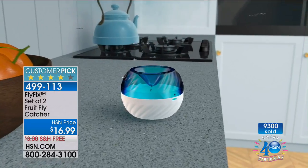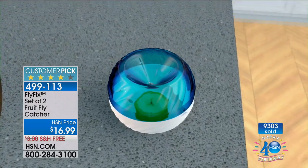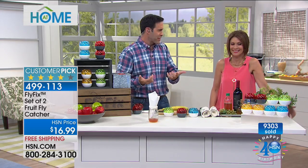And then they get trapped down inside there, as you see, and can't get back out. That's when you can take them over to the sink and rinse them out. Riley says some people like to go out and let them back out into the wild, but then my dad called a couple weeks ago and said, what are you gonna do, let them back in the house?